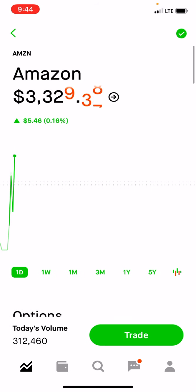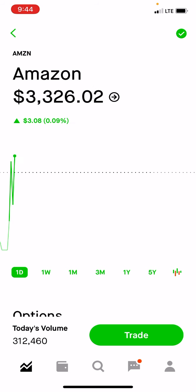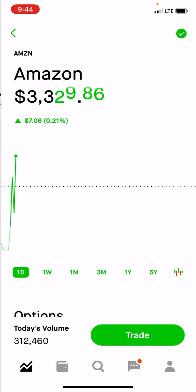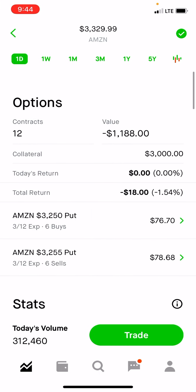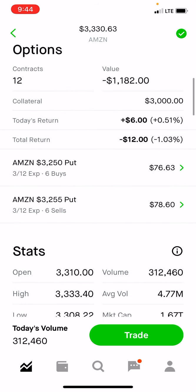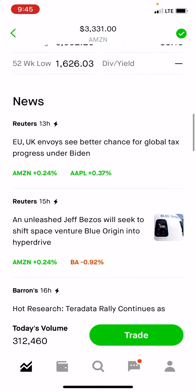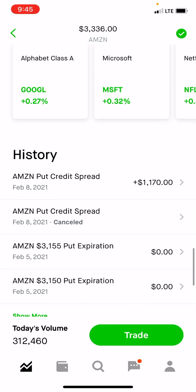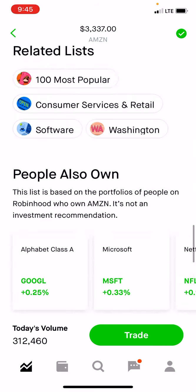Let's see, Amazon is very choppy today. It's up and down, but we're staying above 3,300. Like I said, my new strategy is with these spreads that I'm buying way further out. If these get to 50% total return, then I'll close them out. So if I get to be up, let's see, how much did I collect from this? So I collected 1,170. So if I could be up like 550, 600, then I'll close it out.